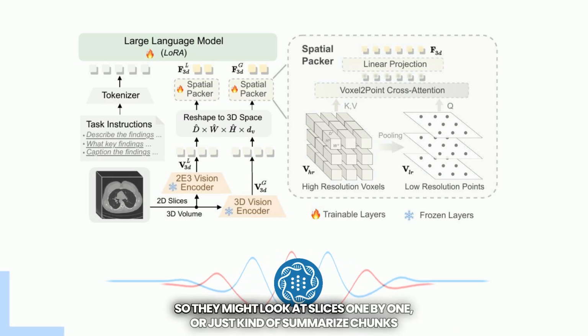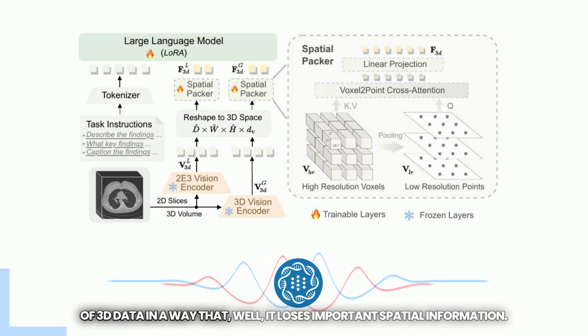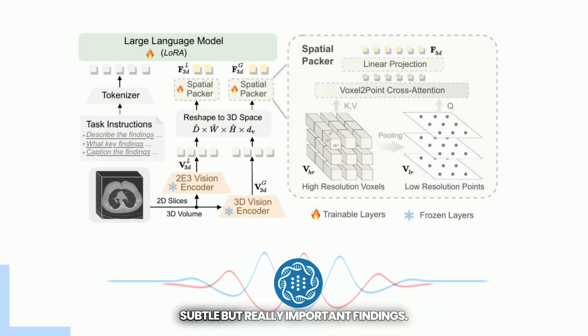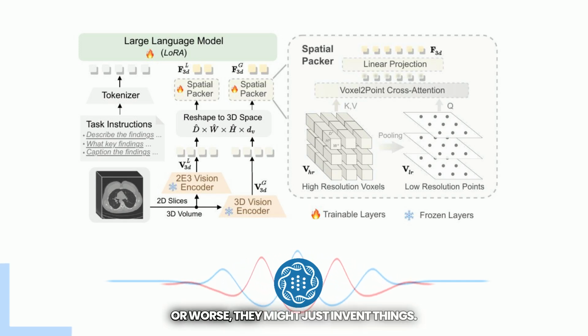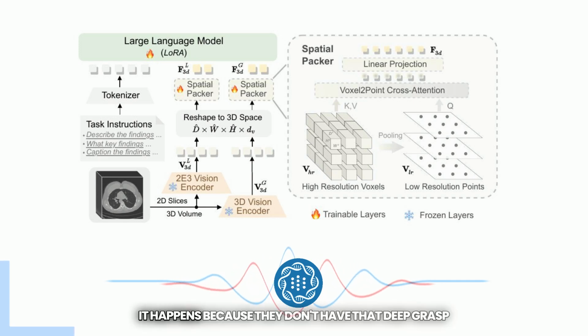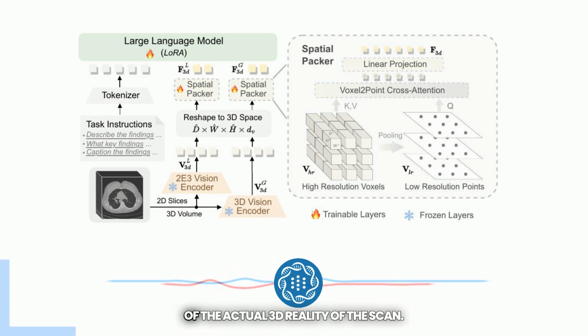So they might look at slices one by one or just summarize chunks of 3D data in a way that loses important spatial information? Precisely. And that limitation means they can easily miss subtle but really important findings. Or worse, they might just invent things. We call them diagnostic hallucinations. It happens because they don't have that deep grasp of the actual 3D reality of the scan.